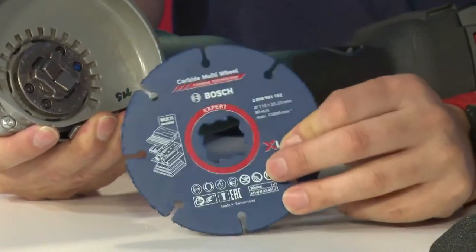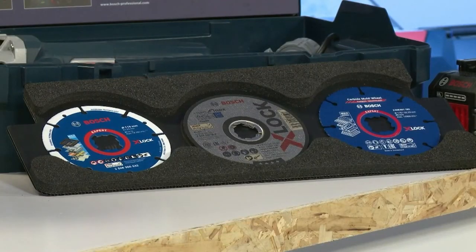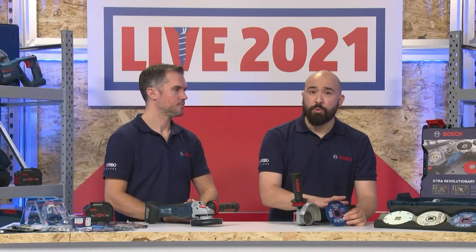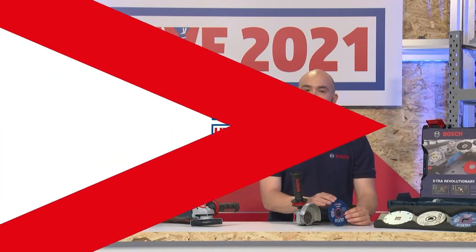One of the other advantages of carbide is the fact that it doesn't wear out like a typical bonded abrasive disc. And another feature is you don't have to worry about a lifetime, because obviously bonded abrasives slowly run out. They've got a lifetime, right? You have to use them within a certain period of time, as you all know. You don't have to worry about that with a carbide multi-wheel. But enough talk. Let me show you what it can do. Let's go to a demo.